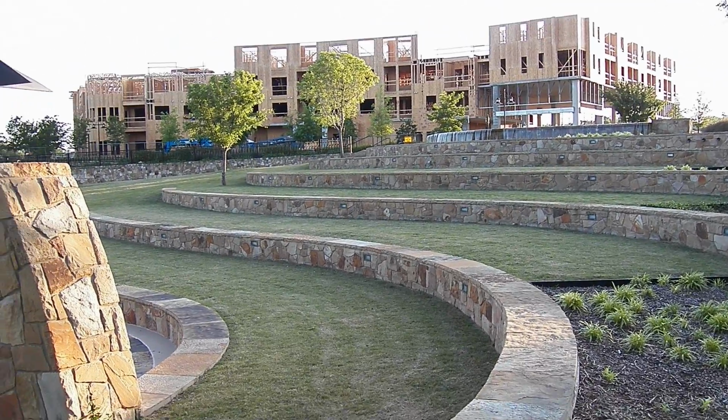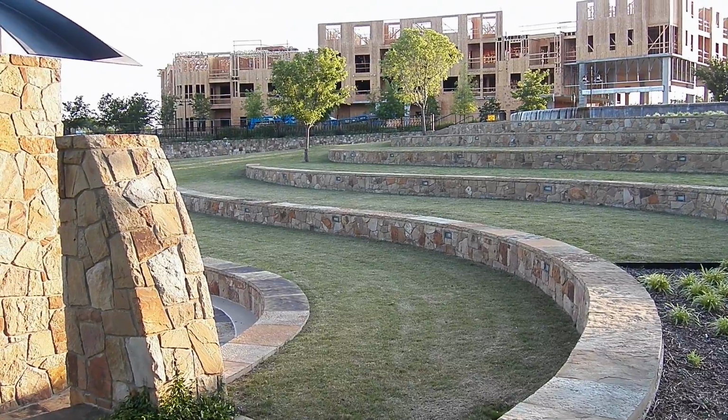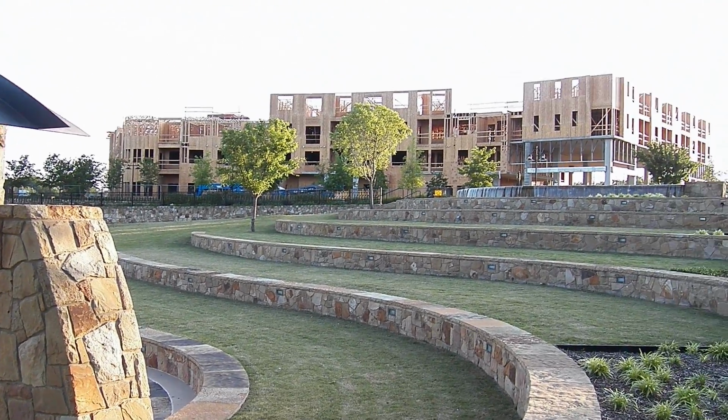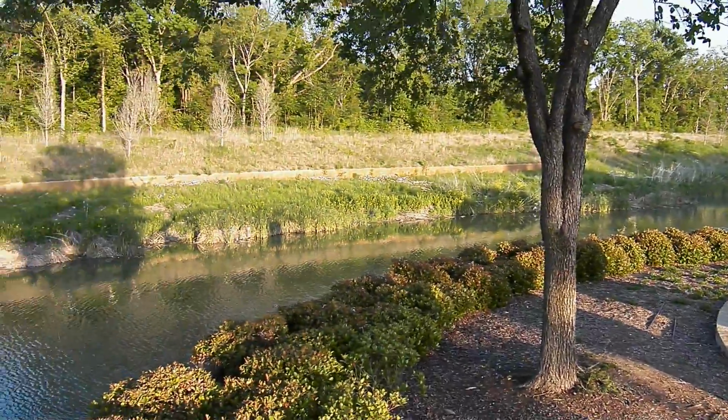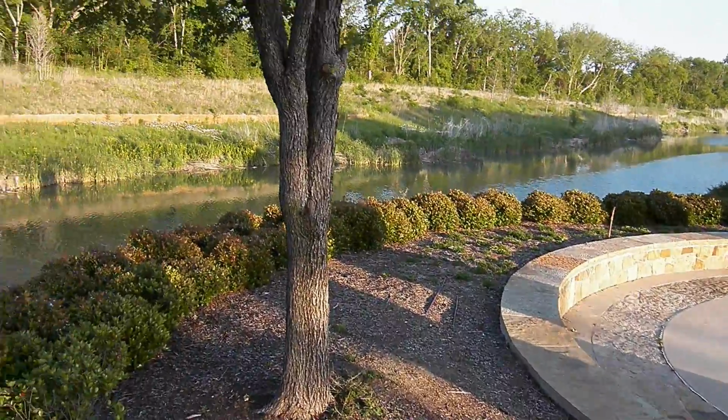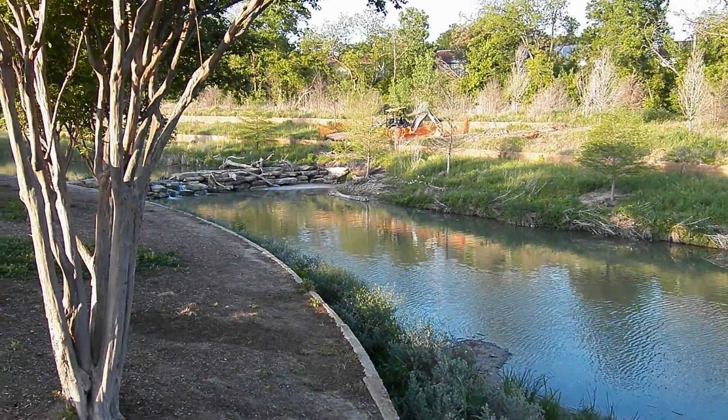Real quick, here's an update of Lake Highlands Town Center. It's the end of April, almost May, and here it is from the amphitheater. Here's the water. We'll start out this way. Just do a quick shot of the amphitheater park.